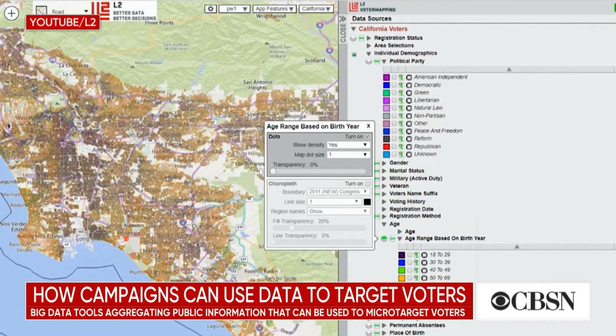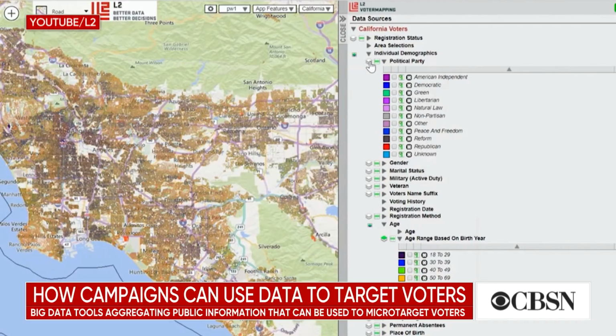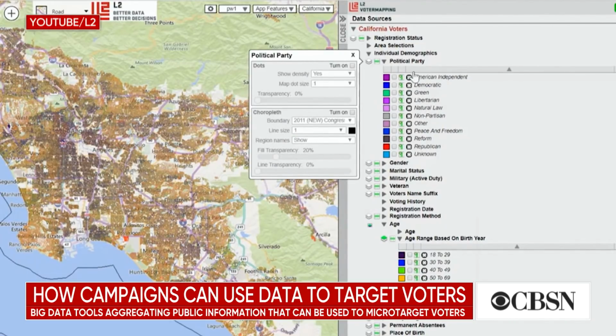This is really important when we think about GOTV, that's get out the vote. It's really important for campaigns to have a good understanding of what the electorate is, and big data is helping that. So what publicly available information are they using to build these targeting tools?